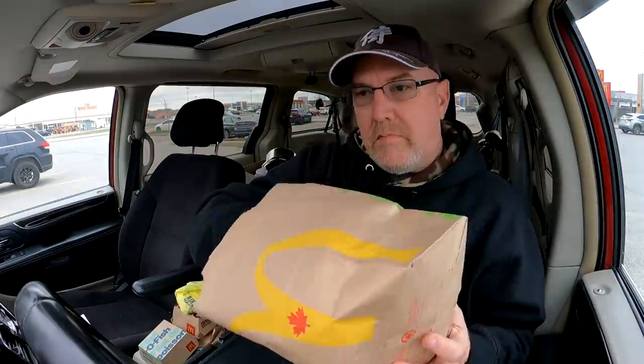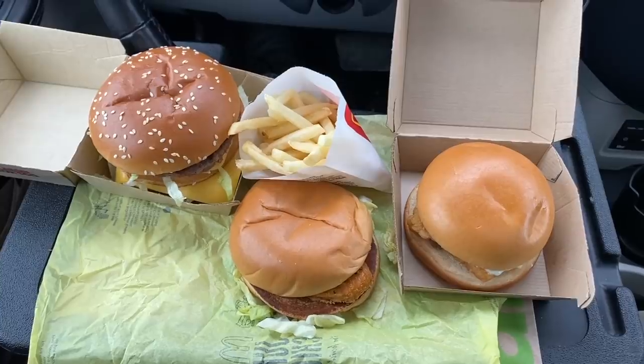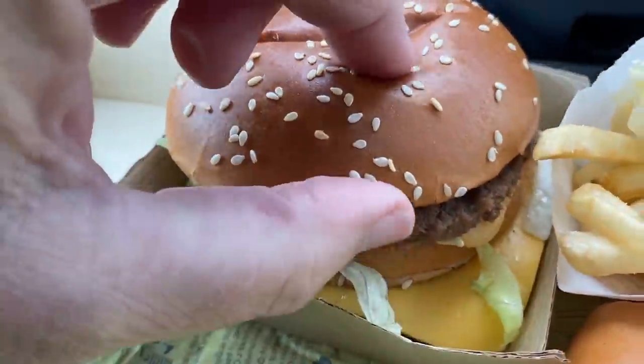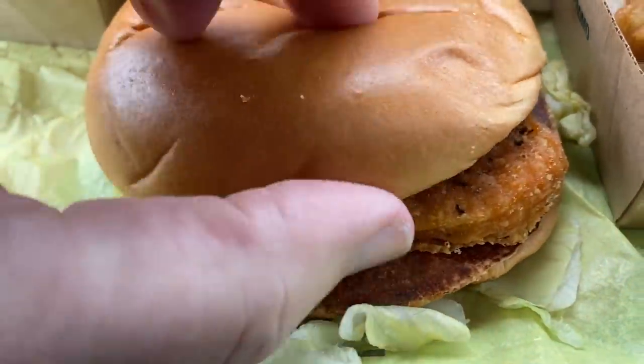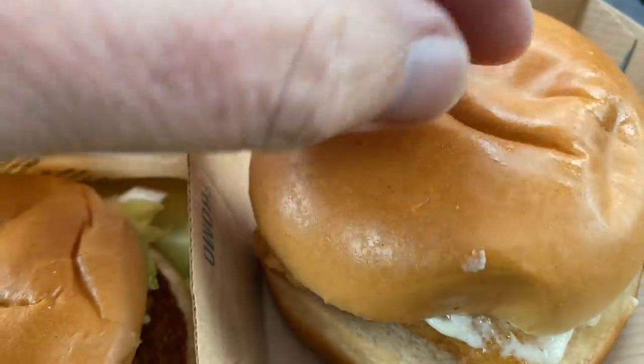Uh-oh, don't spill. I saved the fries from spilling. So no bonus fries. All right, guys, got it all unpacked. Over here we have the iconic Big Mac, yummy. Over here we've got our McChicken, or Junior Chicken, and over here we got our filet of fish.